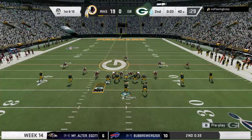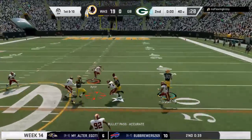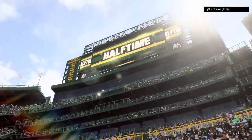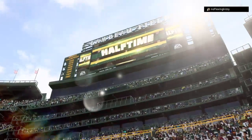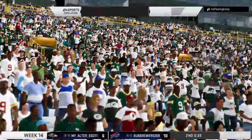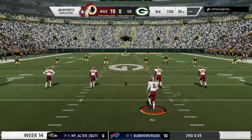Hey, 88. The final shot before half for Rodgers, and he slings one that's incomplete. So we have come upon halftime, and it's the visiting Redskins who have the lead here. As we send you down to Orlando, where Jonathan Coachman has our EA Sports halftime report.